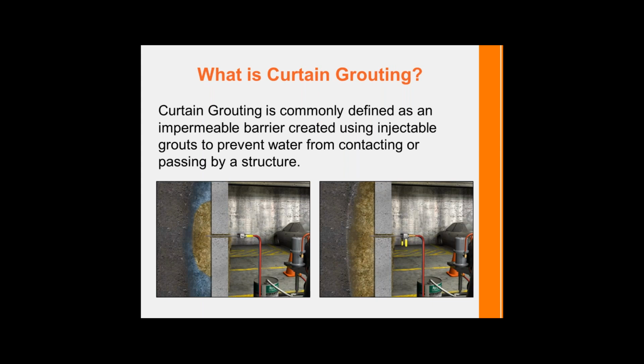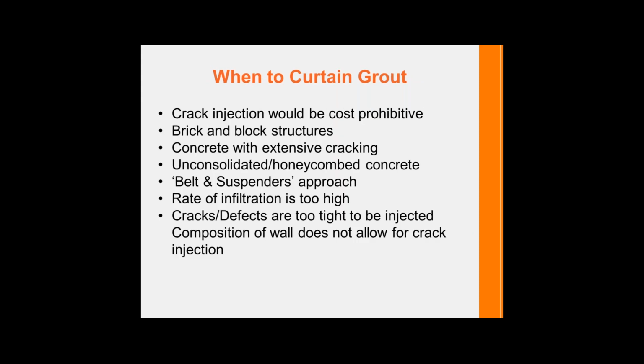So what is curtain grouting? Well, like I said, it's basically an impermeable barrier, but it's using grouts, either expanding or non-expanding, to prevent water from contacting or passing by a structure. So essentially, it goes back to what we just said a moment ago. We're creating a barrier on the positive side of hydraulic flow. That's kind of the basic definition.